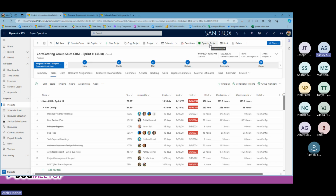The other thing is you can open it in Project itself. I'm not going to do that because it might freeze the system, since it's a sandbox environment. But as a project manager, I might prefer to work in Project, so you can view your WBS in Project rather than going through PO. What we have found, though, is that you can't build it out in Project and then bring it into PO. You have to build it out in PO to see it in Project.